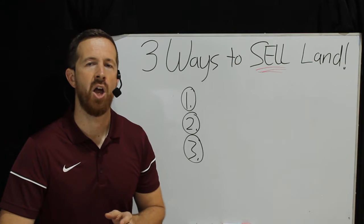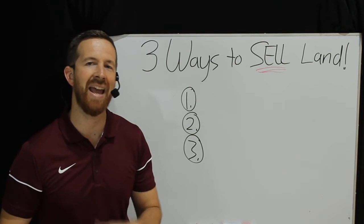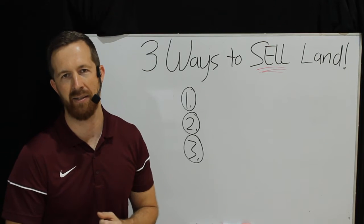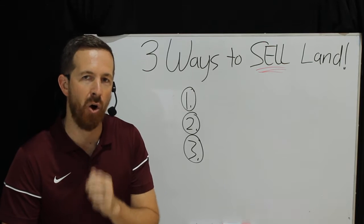Now, the real kicker with owning a piece of land like this is that whether you use it or not, it costs you money every year in property taxes. That's right, year in and year out, you have to pay money just to own the land.